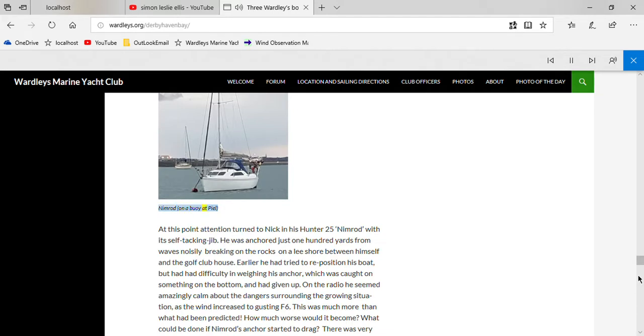Nimrod, on a buoy at Peel. At this point attention turned to Nick in his Hunter 25 Nimrod with its self-tacking jib. He was anchored just 100 yards from waves noisily breaking on the rocks on a lee shore between himself and the golf club house. Earlier he had tried to reposition his boat, but had had difficulty in weighing his anchor, which was caught on something on the bottom, and had given up.